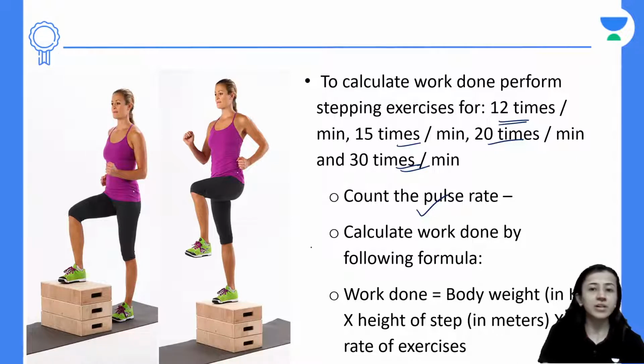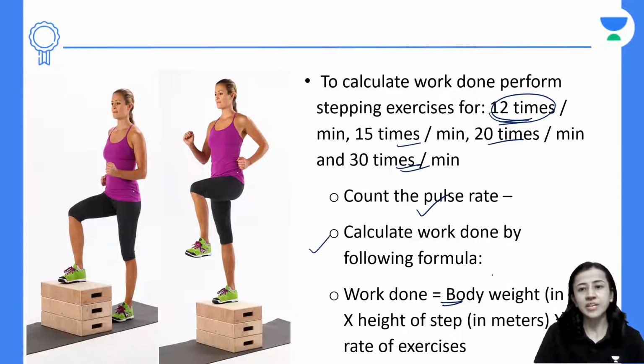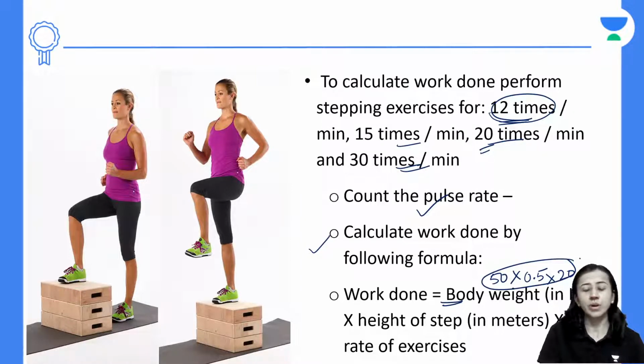Now, how to calculate work done? Suppose some subject or patient is doing a stepping exercise 12 times per minute. We get work done from a formula. The work done formula starts with body weight in kilogram; suppose the weight is 50 kg. Multiplied by the height of the step; suppose the height of the step is 50 centimeters, so in meters it is 0.5. Multiplied by the rate of exercise; suppose your rate is 20. So this is your work done. The unit is kilogram meter per minute.